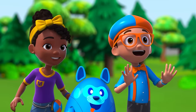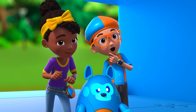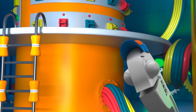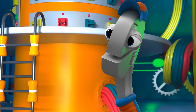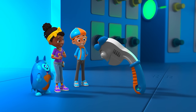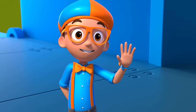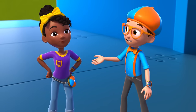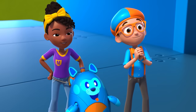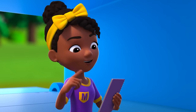Wow, the inside of the Blippi-mobile looks so cool! But how will we ever figure out how to fix it? Do I hear someone in need of help fixing something? Hi, I'm Wonky the Wrench, at your service for any and all repairs. Hey, it's me, Blippi, and this is Mika and Debo. Wonky, will you help us figure out what's wrong with the Blippi-mobile? You bet. Here are some things we should check.